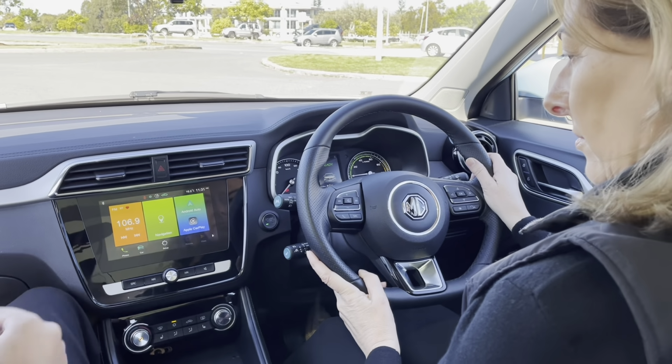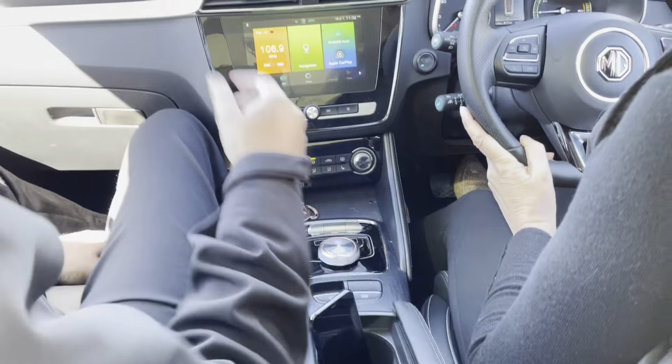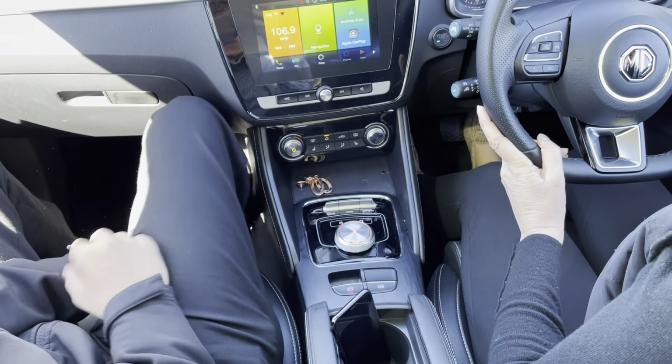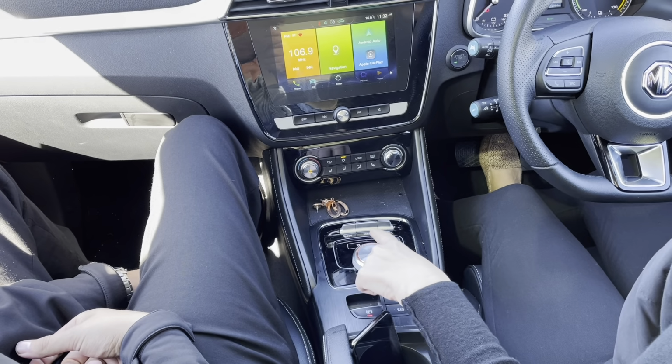Awesome. Now, getting into gears, very simple again, easy as. So you've got a dial here, you're probably used to a gear lever as such. Yes, I am. Awesome, all good. So it's very simple, easy to use. With your foot on the brake, you just turn it to which gear you want to go to. So you've got reverse, neutral and drive. And drive, yes. So if you wanted to turn it into drive, it's all the way to the right. Okay. Reverse all the way to the left.